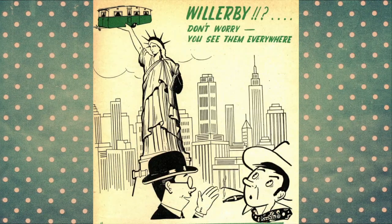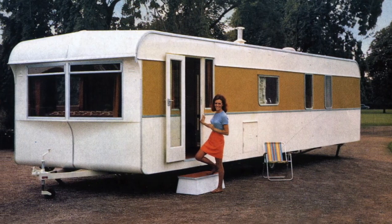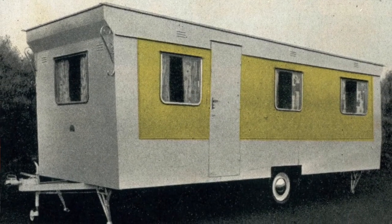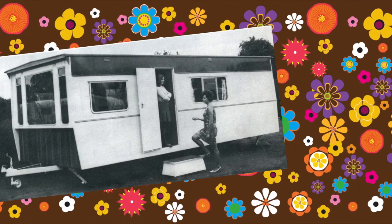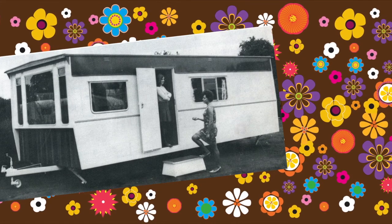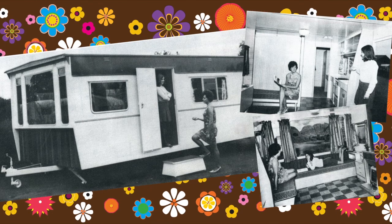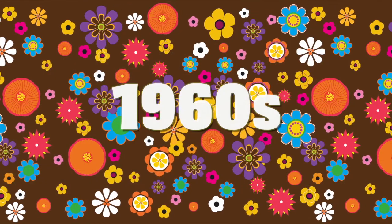The swinging 60s, a decade that witnessed yet more important product launches from Willerby. The Governor 33-foot holiday home, the new Hawk, a 26-foot by 8-foot holiday home with large side lounge window, and the 32-foot by 9-foot Residence, with full main services and a price tag of £1,100. All took the UK holiday market by storm.